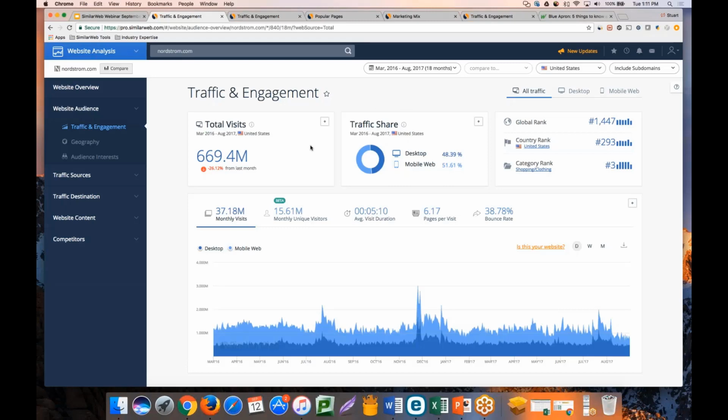Over the past 18 months, we can see that Nordstrom has seen an average of 1.3 million visits every day. Now, 53% of those visits are coming from desktop rather than mobile. So while we're running year over year, quarter over quarter, just more general period over period analysis, here we actually see that Nordstrom has slightly decreased over time in this view. That said, the desktop traffic has actually increased by 7%.